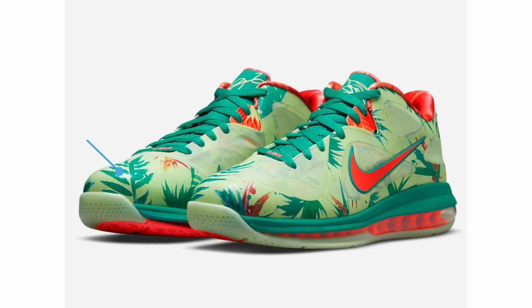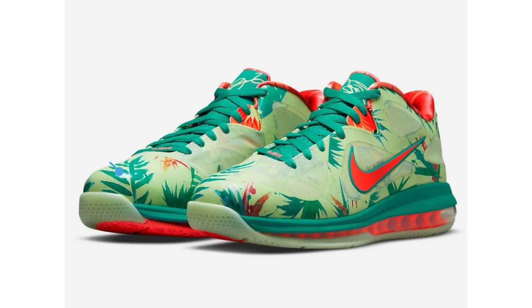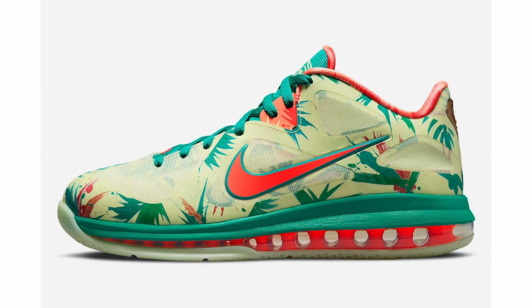Several months back, news broke that the Nike LeBron 9 Low LeBronold Palmer will actually make a retail appearance. Originally this was a player exclusive for LeBron James, and to celebrate the 10th anniversary of the Nike LeBron 9, the brand is bringing the shoes back. We've already seen a few colorways of the LeBron 9 release. This is another pair that was highly sought after, but like I mentioned, unfortunately, they did not release at retailers.